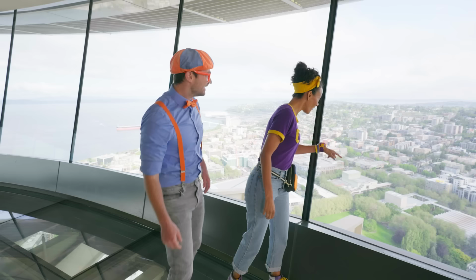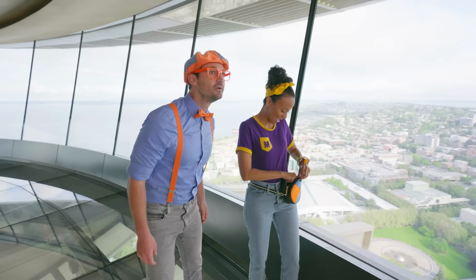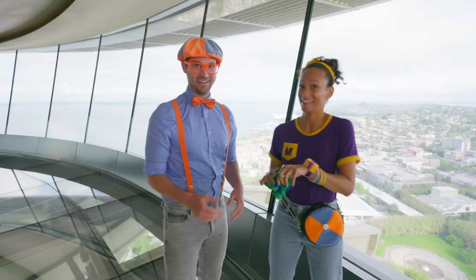Hey, do you want to get a closer look? Yeah. How do we do that? I brought binoculars. Whoa, cool, Mika. Yeah, you want to share? Yeah. Okay. Oh, hello. Hi. Wow, let's look out there. Whoa.